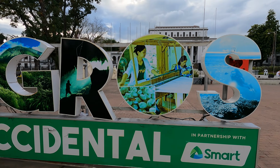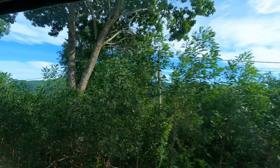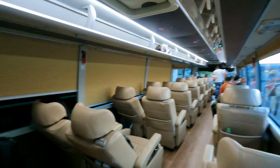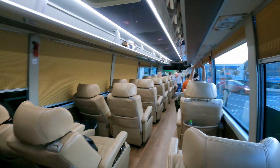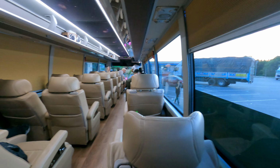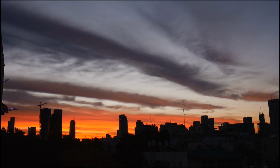But the second option is the option I'm going to show you today, and that's how to get a brand new e-visa all in one day. That option is to take a bus from Vietnam to the Laos border. Now here's the downside to taking the bus. You have to get up very early in the morning to catch the bus.